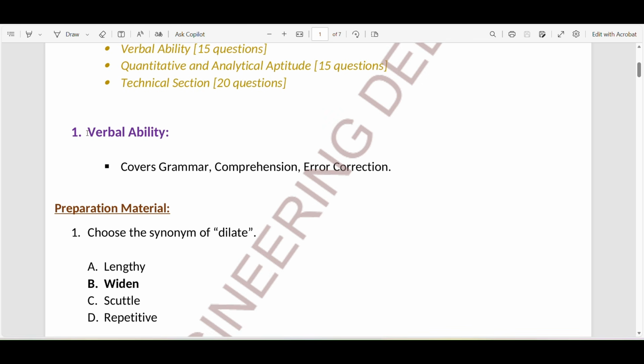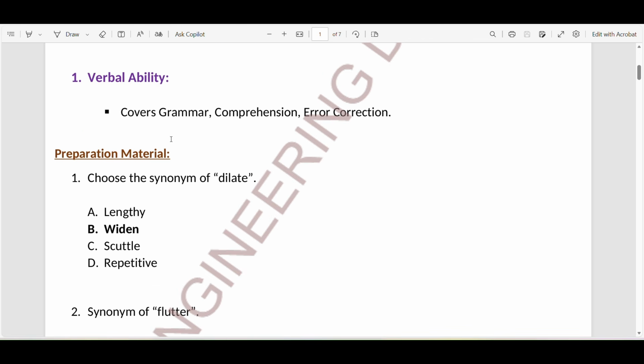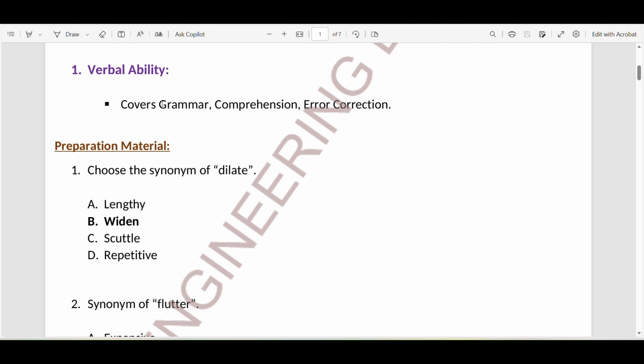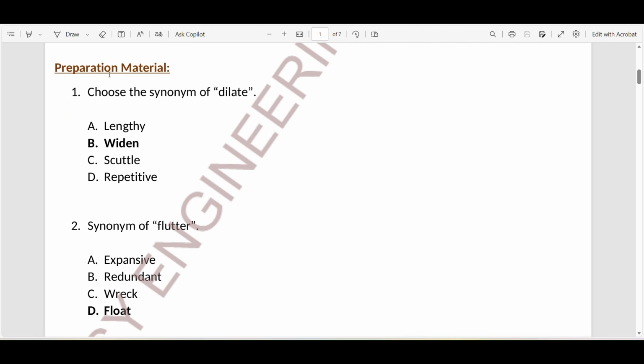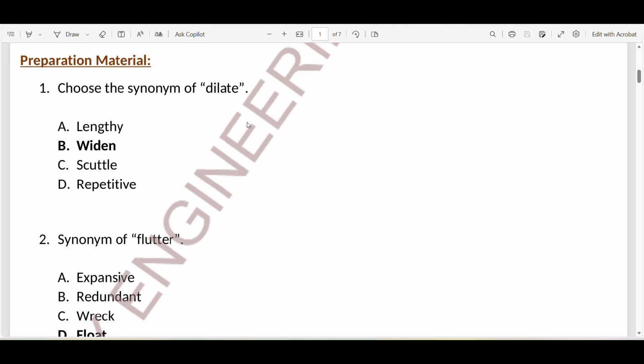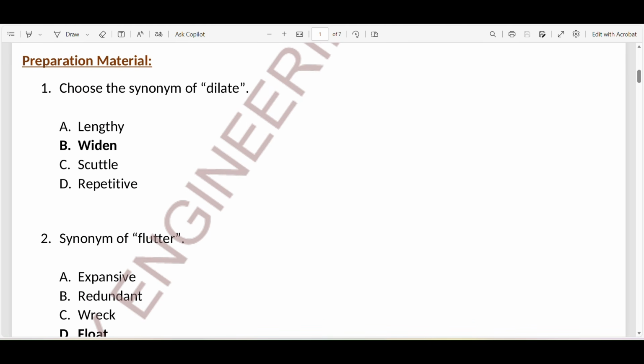Okay, first let's go to the verbal ability part. So here in verbal ability we are having grammar, and we are having comprehension, and we are having error correction. So let's see some of the questions in this preparation material. Okay, so choose a synonym of dilate, right? See, you need to be good with the meanings, synonyms, and opposite words, that means antonyms, all of these. Okay, so you need to work on them.